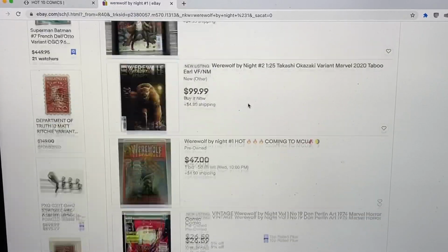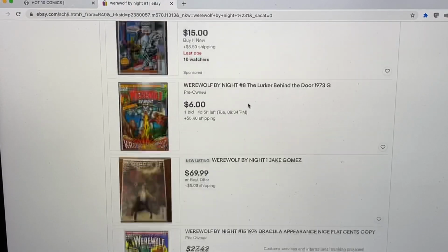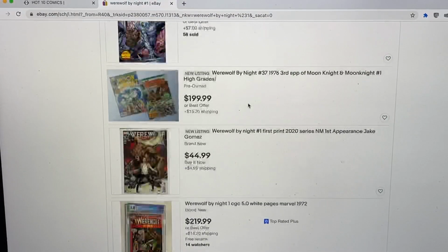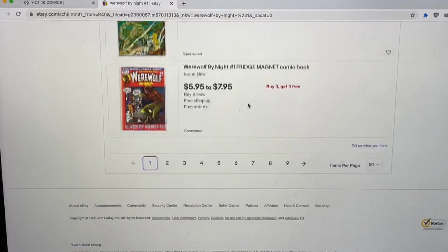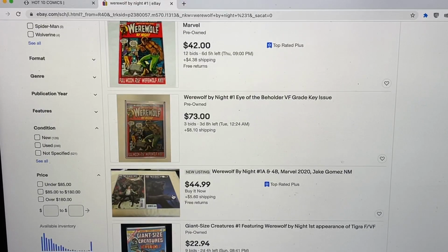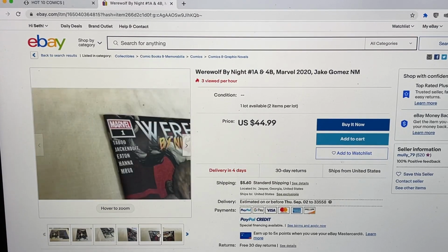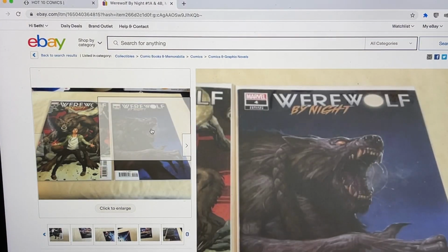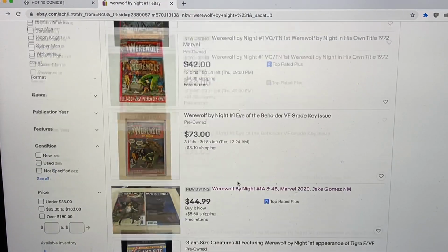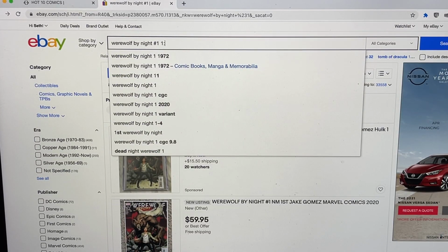Where is that? Maybe I'm thinking of the wrong book. I think there is a B cover listing here. If I'm not mistaken, I think it's an E.M. Gist cover. Let me see here. I got that wrong. It's some Japanese artist. I think it's right here. Is this it? Oh, that's Werewolf by Night number 4. Man, I could have sworn there is a... maybe type in 1 in 25. I know there's a ratio variant for this. I believe there is.